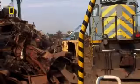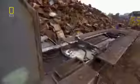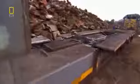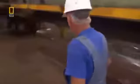Back at Ehrman Corporation, Rich and Billy are breaking down two 160-ton locomotives. Saw me off, cut this will be cut off here. All this gets cut up. It goes all the way to the other end. So far, they've reduced locomotive 672 down to nothing but a bed, cab and wheels. Now it's time for her final breakdown.